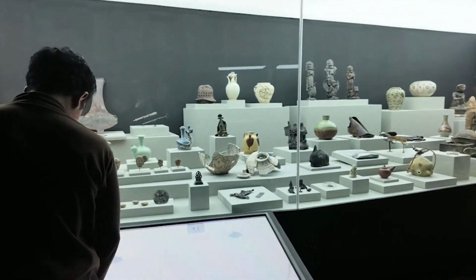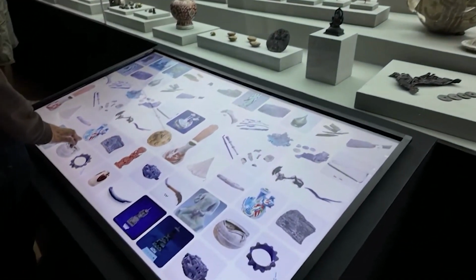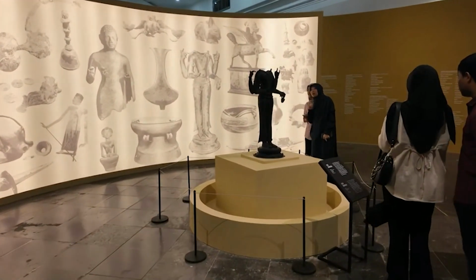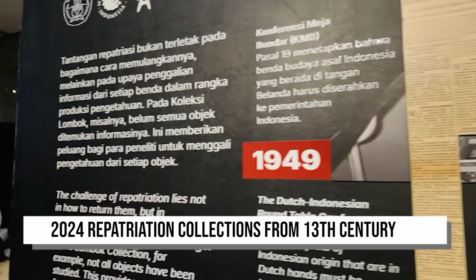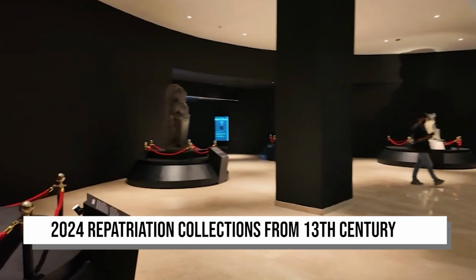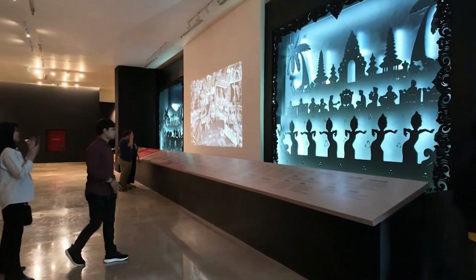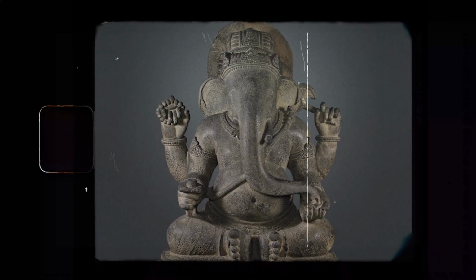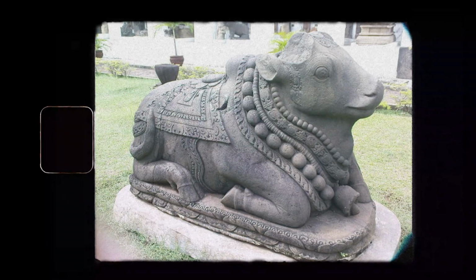The museum narrative is also strengthened by a reimagination approach, building a narrative with a past that's full of meaning. Prehistoric relics to the kingdom era in the archipelago are displayed in this building. Some of the 2024 repatriation collections that will be exhibited are the Bhairawa and Nandi statues of Singosari Temple from the 13th century. This will complement the collection of Singosari Temple statues that were returned in last year's repatriations, namely the Ganesha, Mahakala, Durga Mahisasuramardini, and Nandiswara statues.